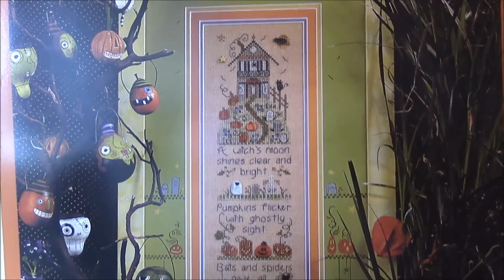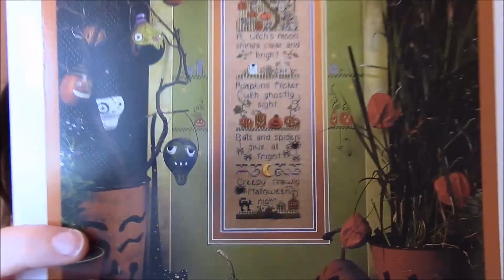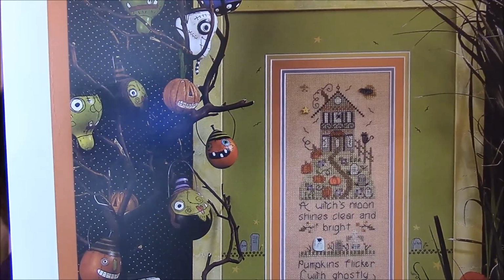This is Halloween Night, one of their very long ones. Is that even close enough? I hope you can see it. Anyway, Halloween Night. I have that one all kitted up, ready to go, buttons, and then all the things. I'm just going to say all the things.